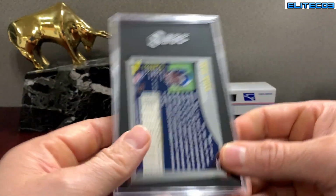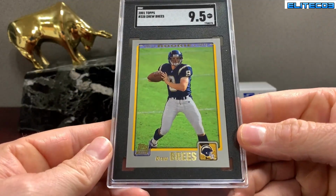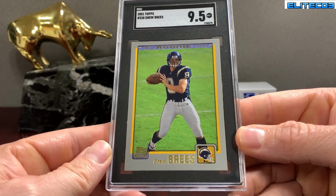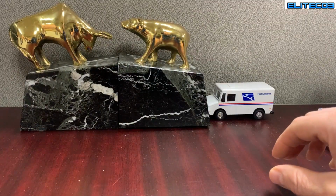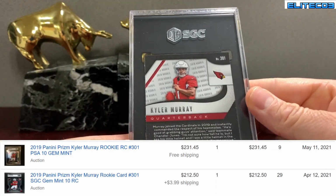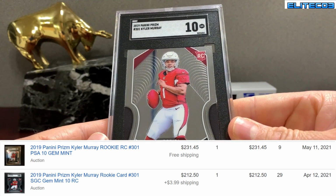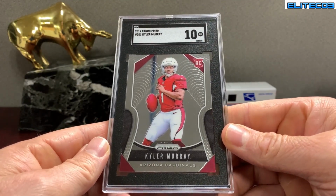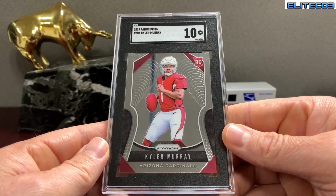That's the 2001 flagship. Beautiful copy right there. These were a couple thousand in a PSA 10. I'm not sure the value on that. Here's a Kyler in a 10. That's the Prism, 2019 Prism Kyler. I'll probably sell that. I'm not really a huge fan of the base Prisms and Optics and stuff.